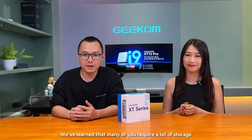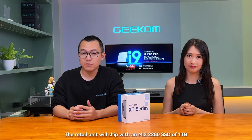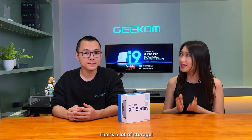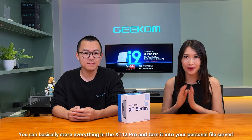Okay, we have learned that many of you require a lot of storage. That is why XT12 Pro features an M2 2280 PCIe Gen 4 SSD interface, as well as an M2 2242 SATA SSD interface. The retail unit will ship with an M2 2280 SSD of 1TB, but users have the choice to replace it with an SSD of up to 2TB and add another M2 2242 SATA SSD of up to 1TB. That's a lot of storage. You can basically store everything in the XT12 Pro and turn it into your personal file server.